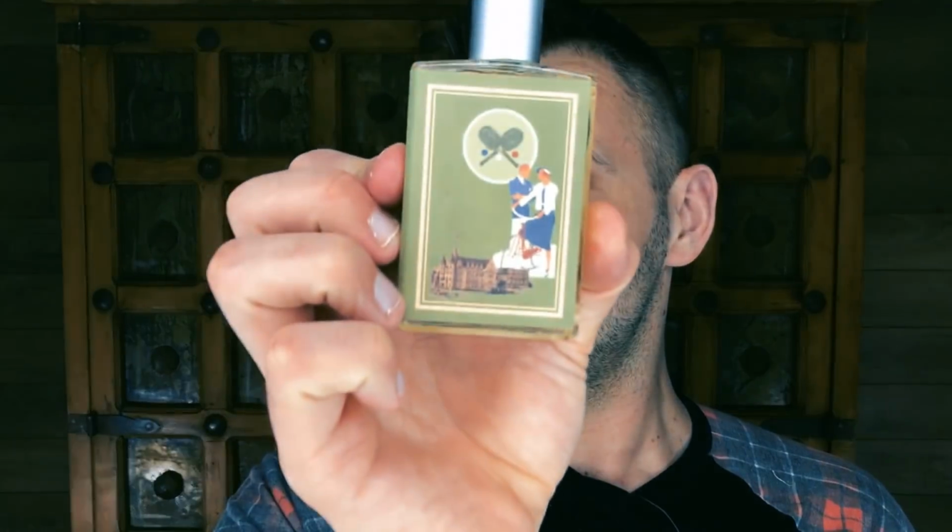It's an indie fragrance, so it obviously is quite adventurous. I love it, and ever since it was first shown to me by Chad from A Gentleman's Journey, I've fallen in love with it. That's why we have a number 3, The Soft Lawn.